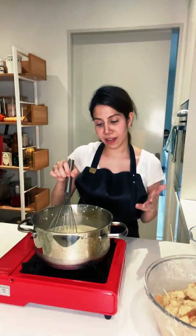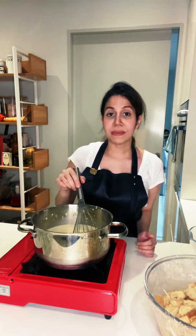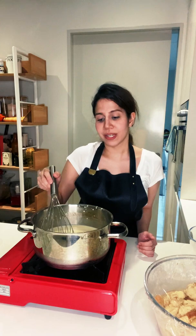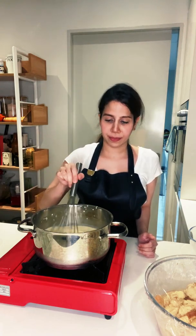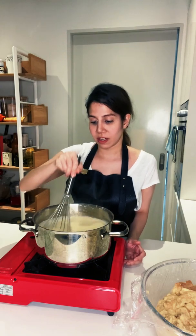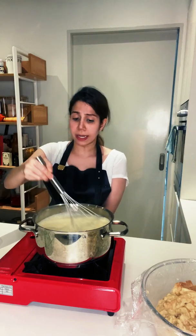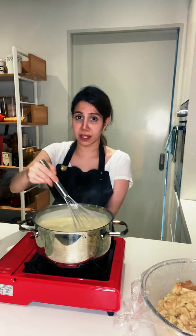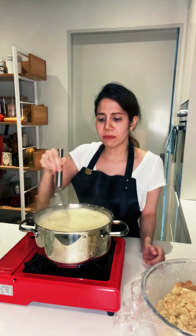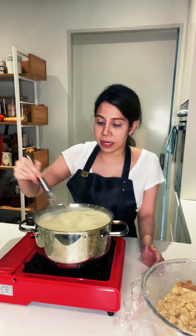Okay, so now I'm just gonna bring my custard to a boil on medium to high heat, stirring constantly. This is gonna take about 10 minutes. Okay, so now it's starting to bubble. So it's boiling. I'm just gonna turn the heat down slightly. Not gonna switch it off, just gonna turn the heat down. I'm just gonna keep on stirring until it thickens slightly.